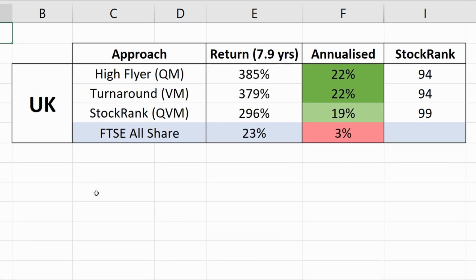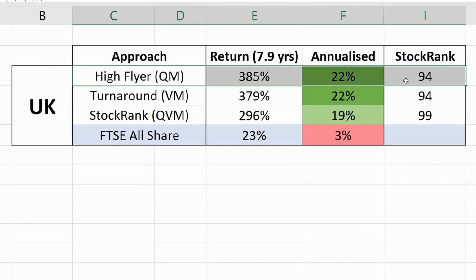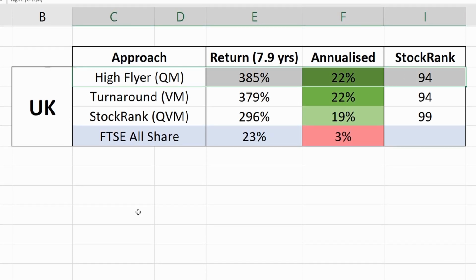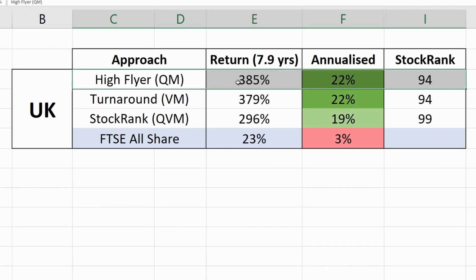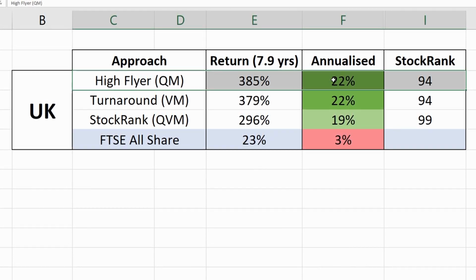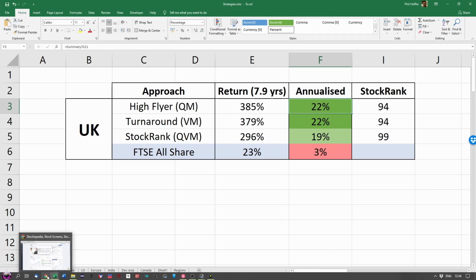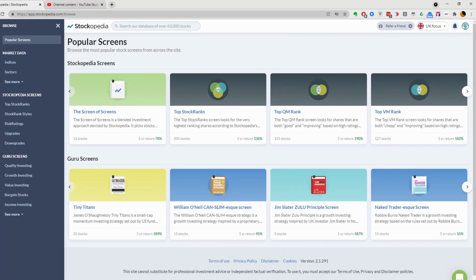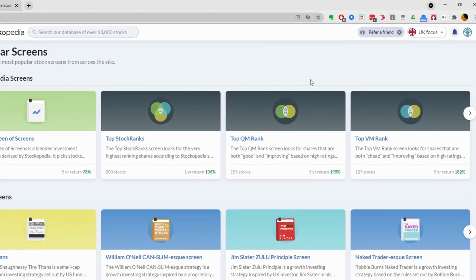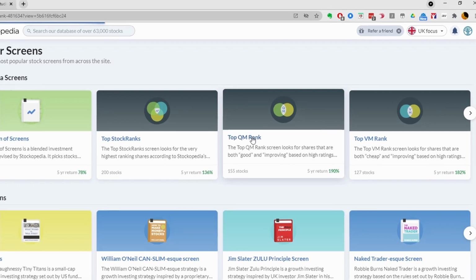So as I highlighted in the last video, for the UK market, the best approach was a high flyer approach. High QM over 8 years returned 385%, an annualized rate of 22%. And what I used to work out that data was the Stockopedia website. And on here, you go to the browse section, you can see I'm on a UK focus, and I can see the top QM ranks.